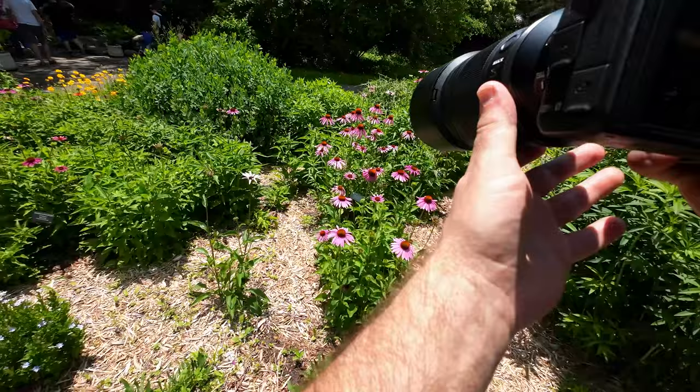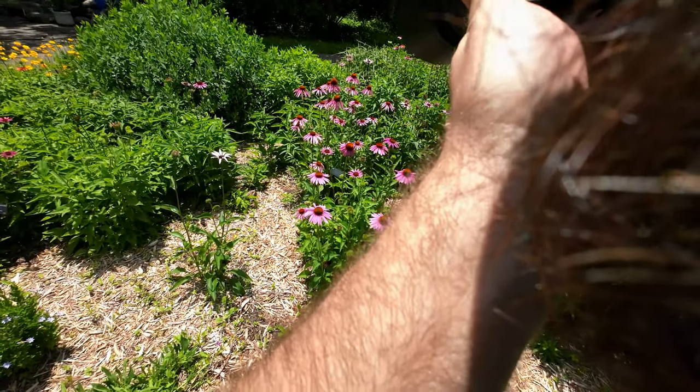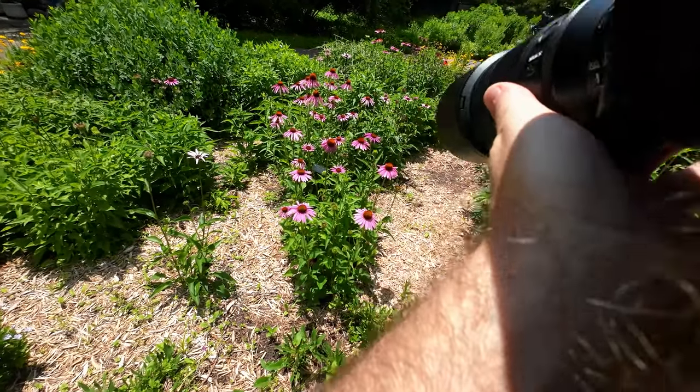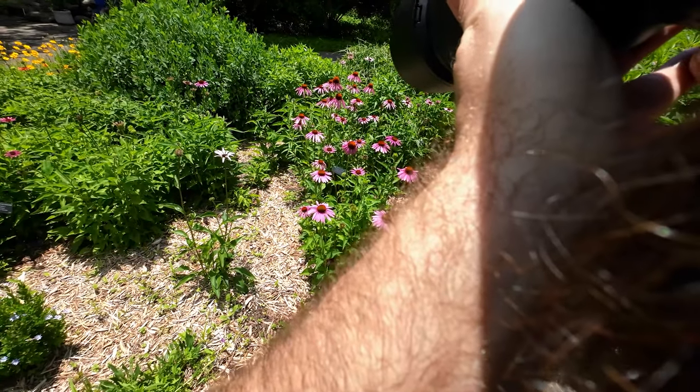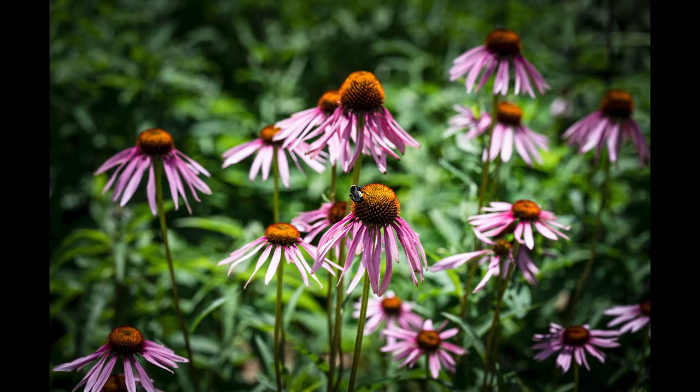I've gotta stand kind of still because I don't want to disturb the bees, but I am going to try to get another one. That one almost hit me. And we got one.